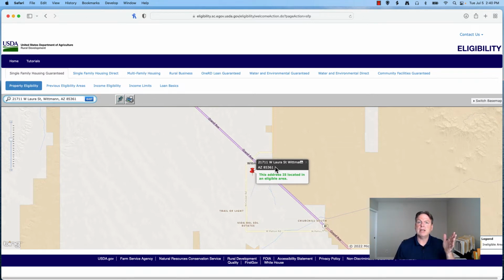So mortgage payments $1,000 a month. You have $3,000 in the bank. That's stocks, bonds, IRAs, mutual funds, checking, savings. We can use all that for reserve requirements. So that's the debt to income ratio.